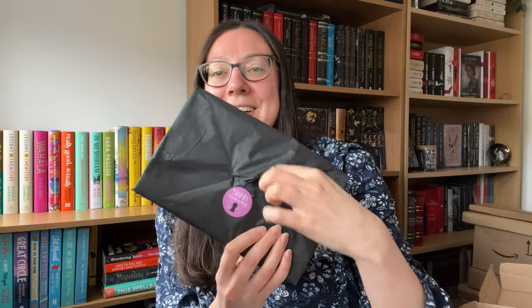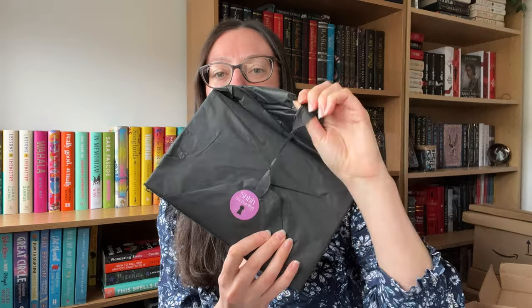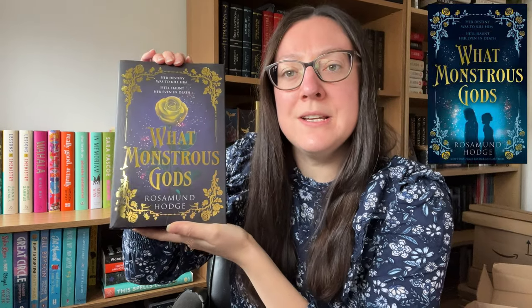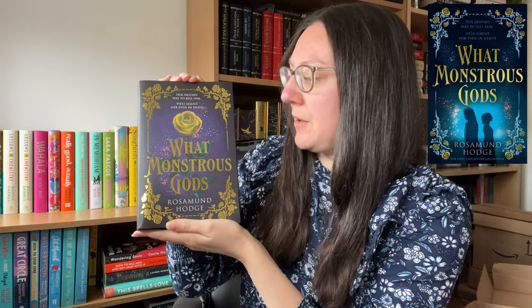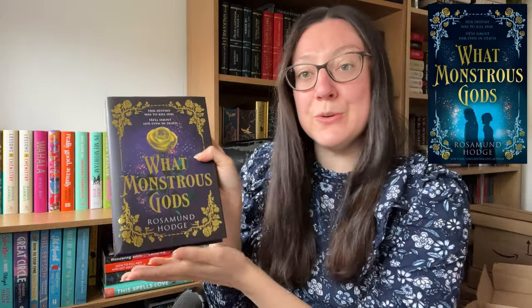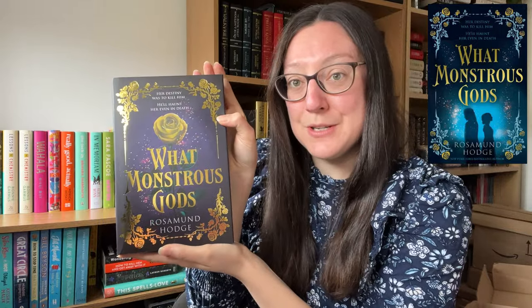So we are going to open it up. So we've got the nice Locked Library sticker on there. And we have got What Monstrous Gods by Rosamund Hodge. And this, I'm pretty sure, is a redesigned cover. It's got a very similar vibe to the original cover. I will put the original cover up so that we can compare. So very kind of similar vibe with the flowers around the edge. But of course, these are all beautifully gold foiled.